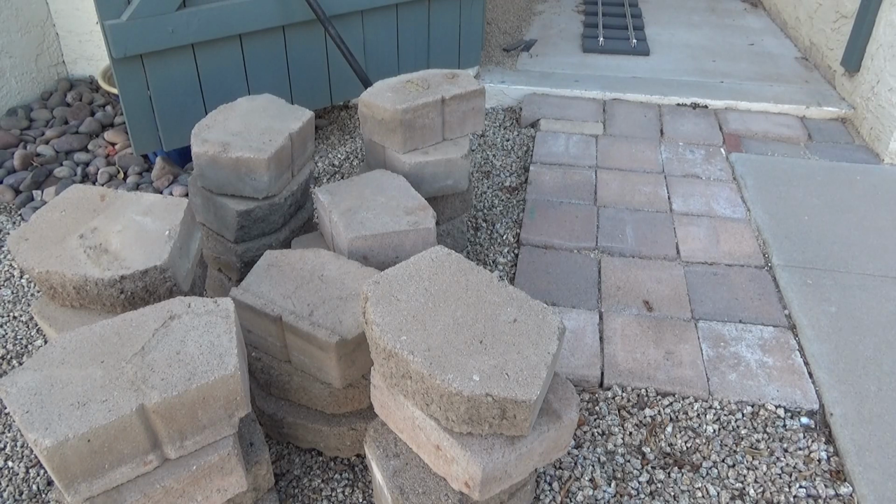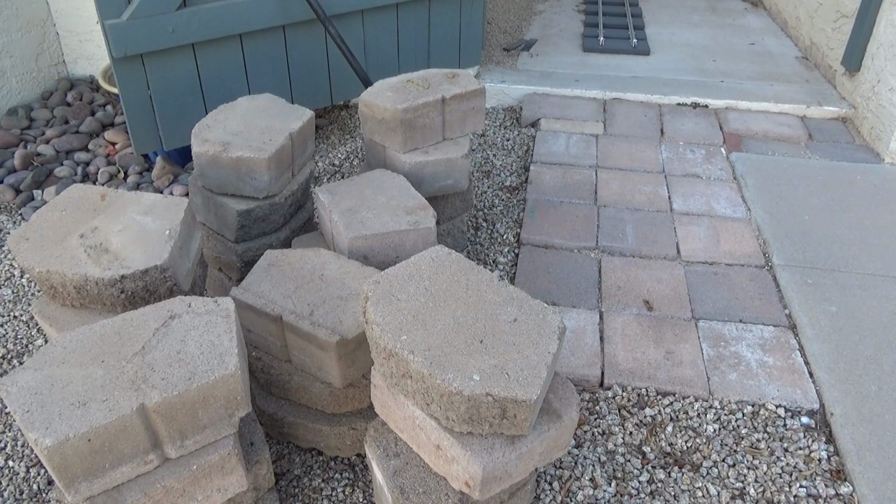Look at this, fantastic. Cheaper than going to the store, and I didn't have to drive and lug them all the way. My next door neighbor had exactly what I needed. So, I don't know. Let's go wake up Rodney and see if he's up to the task.